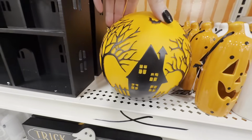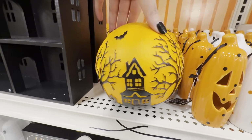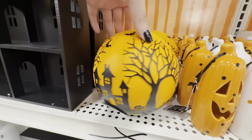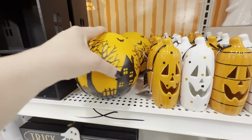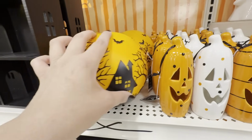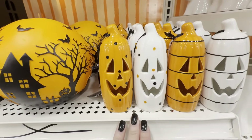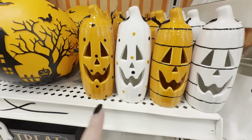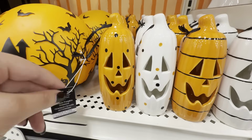This haunted house shelf is $44.99. This orb here is $29.99. It does light up and it has this raised image that goes all the way around. It's very lightweight, very cute. Don't think we've ever seen anything like that at any other store, so I'm really liking that for just being different. And then these, they always have something like this every year, so I'm not sure these are exactly the same design as last year, but they are cute. They are going to be $7.99 each.